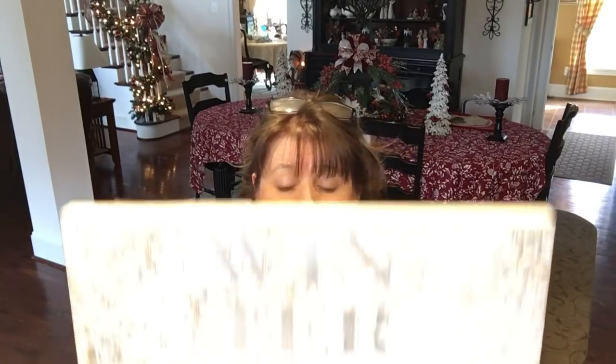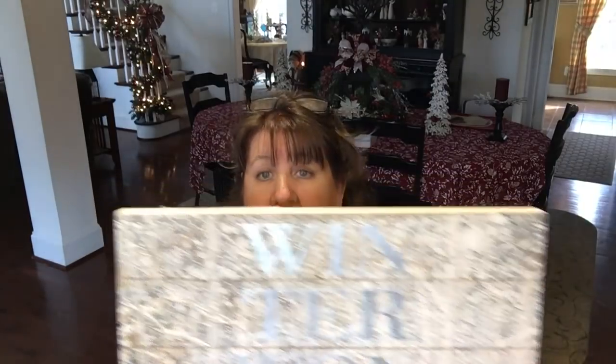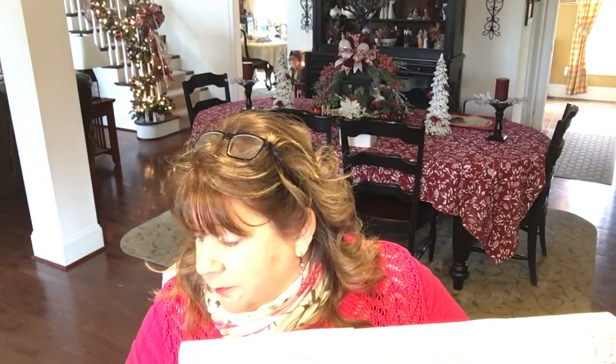So I got that, and that will sit up there on a picture hanger, or maybe even up against the wall, because I'm not sure how close that hutch is to the wall. Either that, or I have a big picture stand up there. I just think that is, I love it. Just what I was looking for.